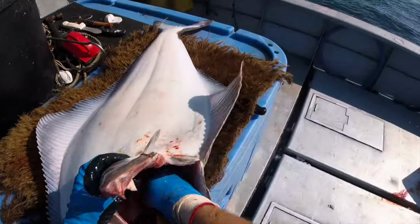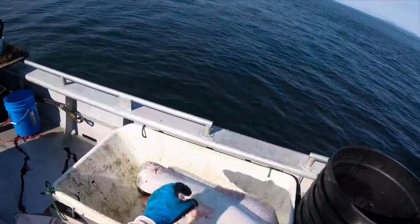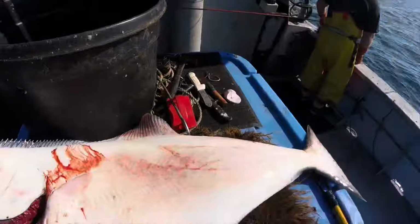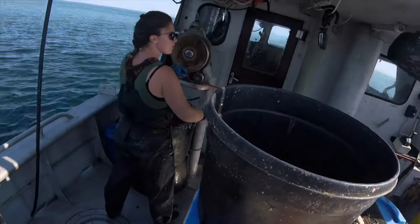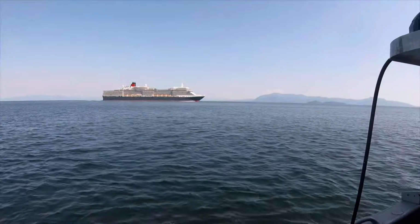The sooner the halibut get bled and dressed, the better they taste. The blood is kind of what makes the fish taste fishy, and then after the set, we rinse out all the fish and put them down in the hold nice and clean.